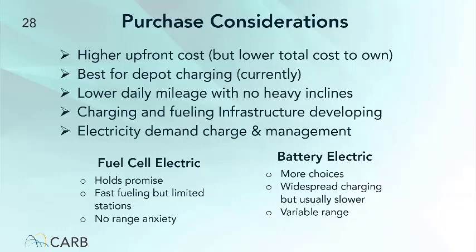Fuel cells, they really hold a lot of promise. As I said earlier, fast fueling, but right now the stations are limited, and there's no range anxiety. Just like with your diesel, you pop in, you fill up. Battery electric, right now, many more choices. Widespread charging and getting wider all the time. I mean, more and more companies, especially in the heavy duty world, are jumping in. But they have a variable range. You need to think about that. You might get away with a 100 kilowatt hour battery pack rather than 150. That's going to save you a lot of money. So you need to think about, what do I actually need? We're going to talk about that a little bit in just a moment here, again, at a high level. Next slide, please, Tommy.